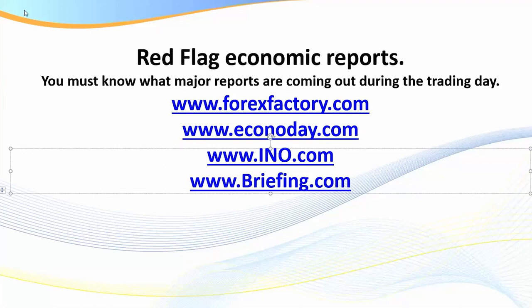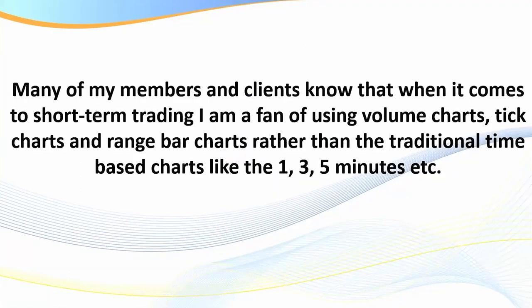So let's now go back to our next section that we all want to quickly cover, and that's discussing range charts. Many of my members and clients know that when it comes to short-term trading, and I am a day trader, I'm a fan of using either volume, tick charts, and range charts rather than the traditional time-based charts like the 1, 3, 5, 15 minutes, etc.